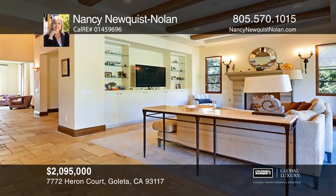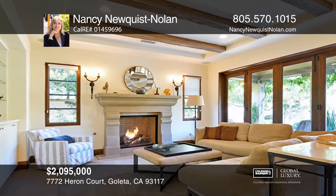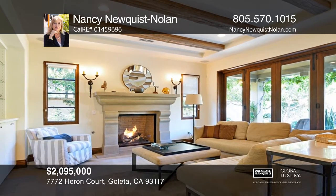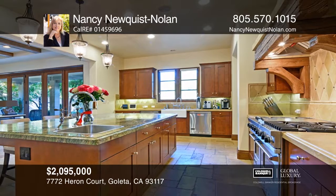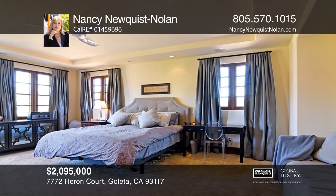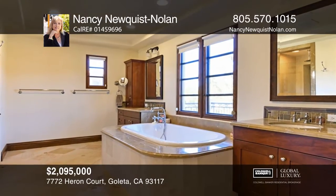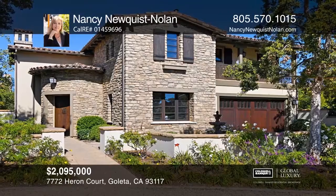Next, you can make your way to the formal living room that showcases an impressive fireplace that you and your guests can enjoy. The kitchen is a chef's delight with all stainless steel appliances and a massive marble island with bar seating. The master suite is complete with a fireplace, a private balcony, and an enormous ensuite bath. Nancy Newquist Nolan can tell you more.